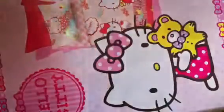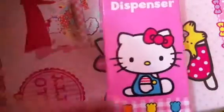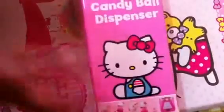Got again this super surprise Hello Kitty egg. And I got this candy ball dispenser and Hello Kitty here. If you guys can see, this is how it looks like. I'm just gonna open it.